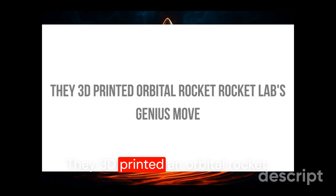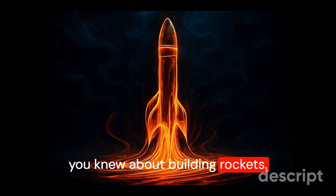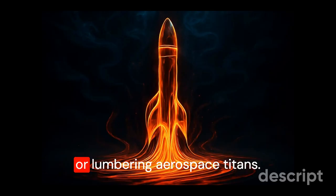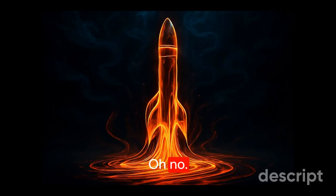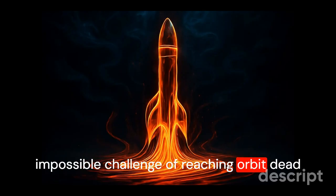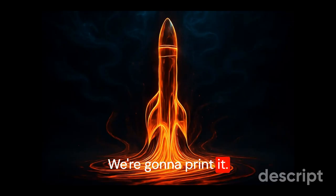They 3D printed an orbital Rocket Lab's genius move. Forget everything you thought you knew about building rockets! This isn't some dusty old tale of giant government agencies or lumbering aerospace titans. This is about a company that looked the impossible challenge of reaching orbit dead in the eye and declared, you know what? We're gonna print it.